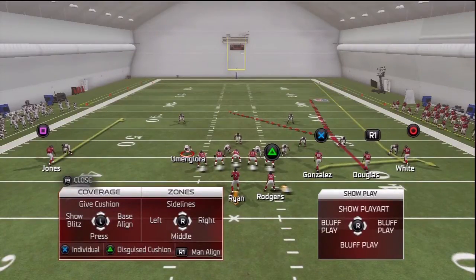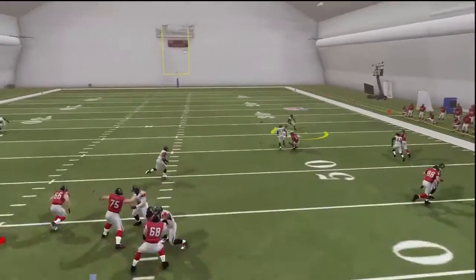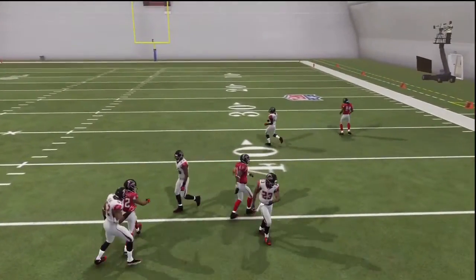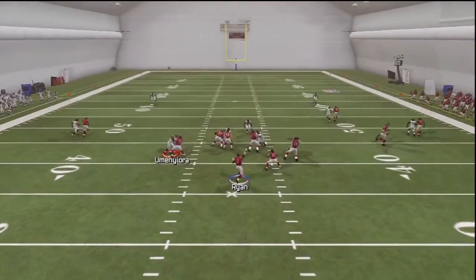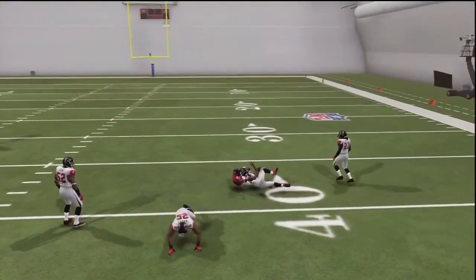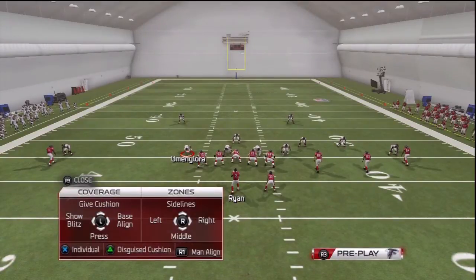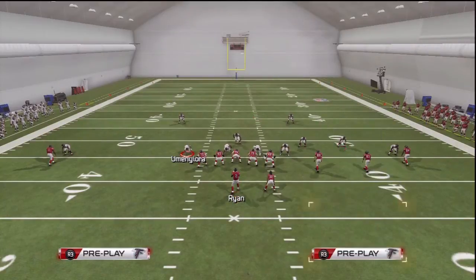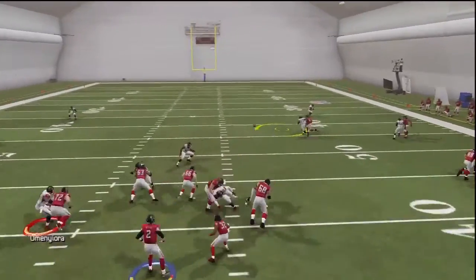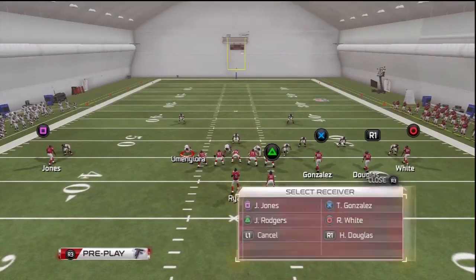Let's take a look at that option route there. Against man. You see how he turned around and hitched? Gets that cushion. That time he runs in there. I hit him right on that cut. I'm going to hit him right on that break. I didn't get in there that time. Want to hit him right at the break.